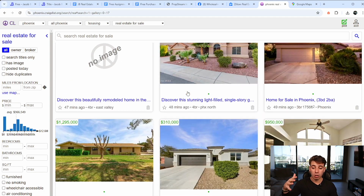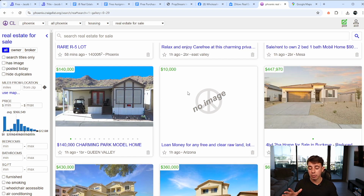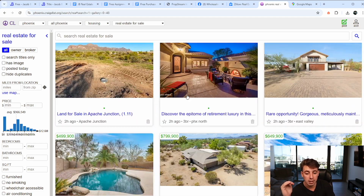Guys, these are tens and hundreds of homeowners putting their property out there for sale by owner. They're not listing it with a realtor. They're just saying, hey, I want to sell my property, make me an offer. Go ahead and reach out to every single one of these properties and make them an offer. And as new ones get listed, check this every day because there will be new postings every day. Make offers to them as they get posted, so that you're on top of every new for sale by owner on Craigslist.